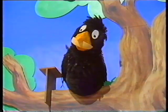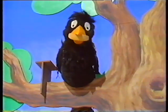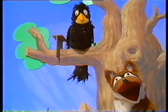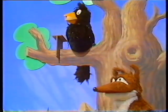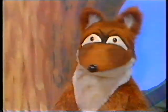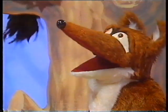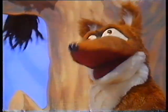One day, Cressida found a particularly tasty piece of cheese, and she couldn't believe her luck. But someone else had also seen the cheese, a crafty fox. The fox decided to trick Cressida and to have the cheese all for himself. First of all, he tried to bring Cressida down from the tree so that he could steal the cheese. "Cressida, Cressida, what beautiful feathers you have. Won't you come down so I can see them more clearly?"